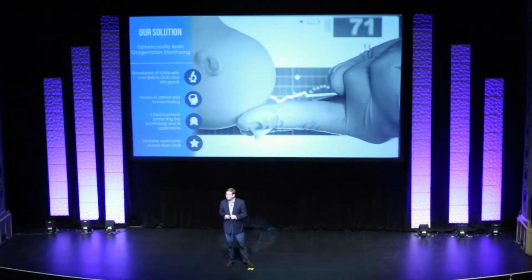The technology was developed with over $6 million in DoD and NIH funding at the University of Texas Medical Branch in Galveston. It's been proven in animal and human testing, including in the labor and delivery room. We have 6 issued patents, and we have 6 additional patent applications pending, and we have the exclusive worldwide license from the University of Texas.